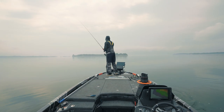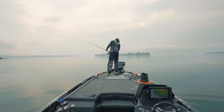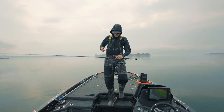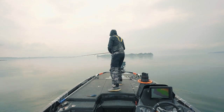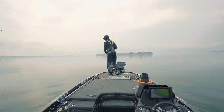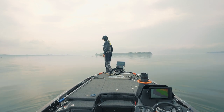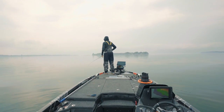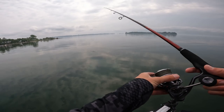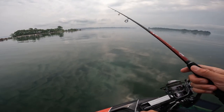Keeping him moving. Like, what are we doing? If we ain't moving, I'm gonna stop this clip and restart. Crazy. Okay. That a fish? It's a giant bed, but it's empty. This one's not empty though. Oh, this one might be big. Yeah, I think this one's big.